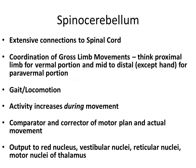The activity of the spinocerebellum increases during movement because this is our comparator and corrector. So as we are moving, the spinocerebellum is getting input from our proprioceptors as to the movements that are being made, and it is comparing that to what it says we should be doing, and then it makes any corrections necessary in order to keep the movement smooth, coordinated, and on task. It has many outputs to various areas that involve control of more gross motor type of movements.